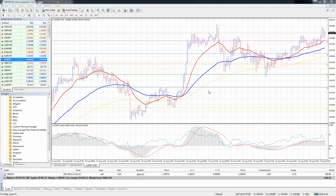That's insane. Now, a lot of these are discount brokers that offer very close to zero spreads or very tight spreads purely because they're B-booking. Now, there's nothing wrong with B-booking. That just means that the broker takes your trade. If you lose, they keep the money. If you win, they pay you out.